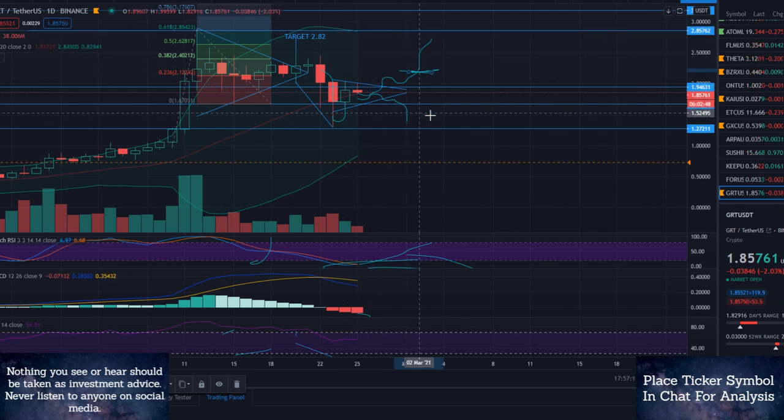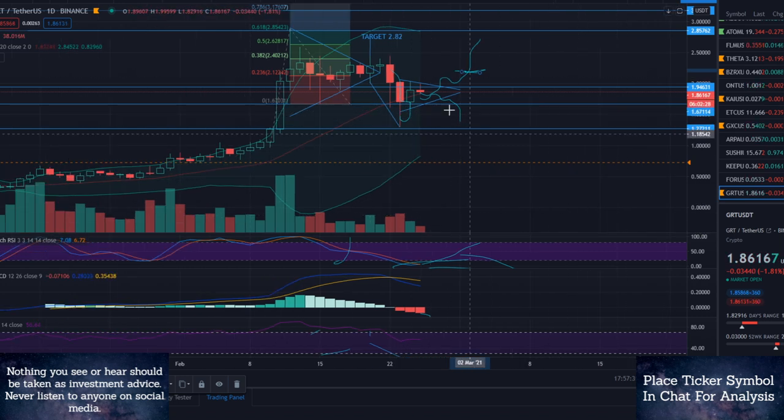I wholeheartedly believe that 127 and 282 are the marks for both the short and long side. So if we break this pennant, I believe 282 is inbound. If we break it to the short side, I believe 127 is inbound. Now, we will continue to evaluate GRT as the days and hours progress, and on our live show as well.